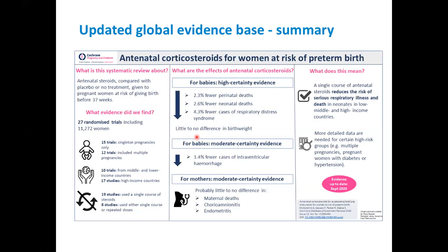And there's modest certainty of evidence, where the certainty of evidence is high, in the bigger countries that have probably more refined follow-up abilities. Where there's some mild evidence, less convincing but still present, is that we obtain nearly 1.5% decrease in intraventricular hemorrhages, among the worrisome early neonatal complications that lead to developmental defects. Among the mothers, it was demonstrated that there was very little maternal death, probably none, chorioamnionitis no difference, and endometritis no difference. So this evidence, up to probably 2020, indicates that there is value in antenatal corticosteroids. Next.